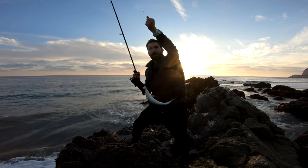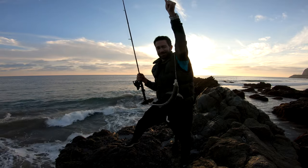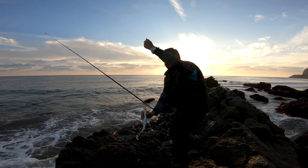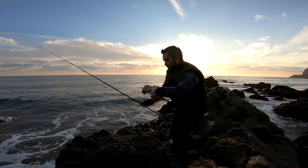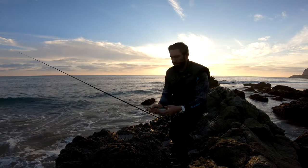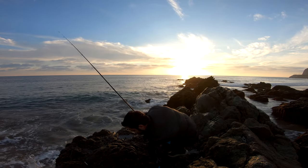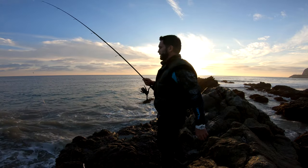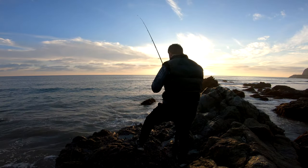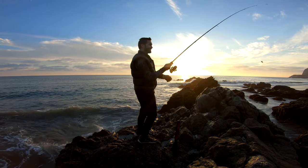Guys, jack smelt, mussel juice on jack smelt. I mean, mussel juice on squid. Get your jack smelt. There you go, guys. Mussel juice on squid, guys. It worked. I can't believe we just got a jack smelt.